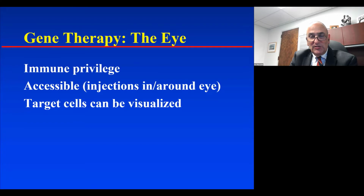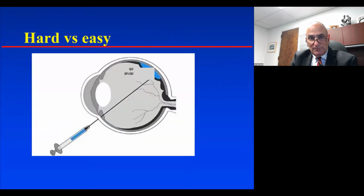And of course, the eye is very accessible. We can put injections in and around the eye. We'll talk about that. And the target cells can be visualized. It's the only place in the human body where we can actually see living tissue, nerves, and blood vessels. That's why we're all in ophthalmology anyway. So that helps us with these therapies.